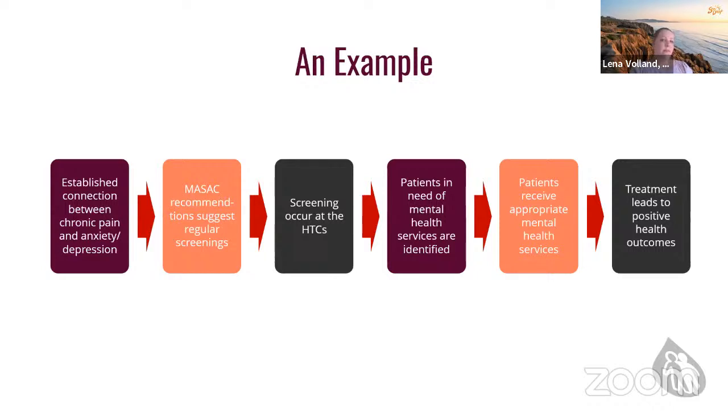So in 2020, the MASAC recommendations for chronic pain management were published. And one of the recommendations in particular suggests that those people with bleeding disorders who have chronic pain should be regularly screened for anxiety and depression. Sounds very normal, very plausible and easy, right? So that screening should normally occur at the HTCs. And then the thought process is that patients that are in need of additional mental health services, along with all of their pain management, would be identified, and then they would easily receive the mental health services. And then at the end of the day, the outcome would be a positive impact on their health outcomes.